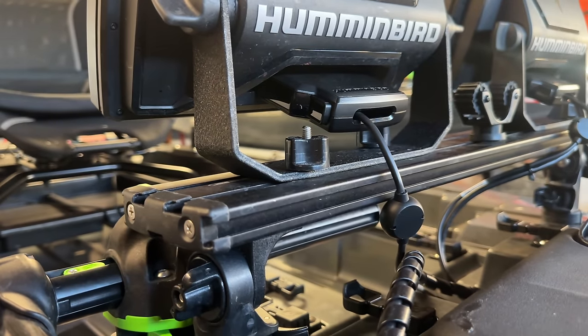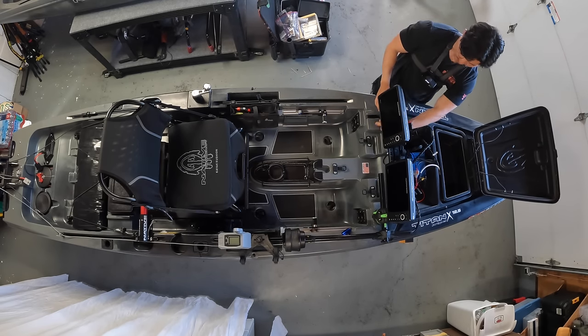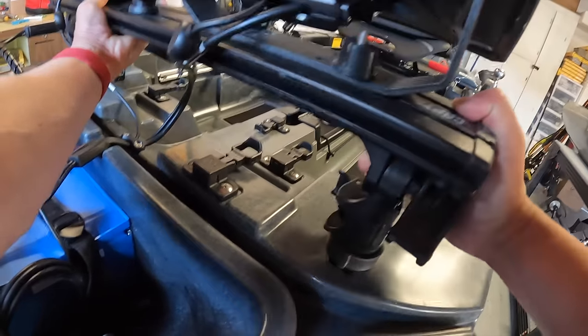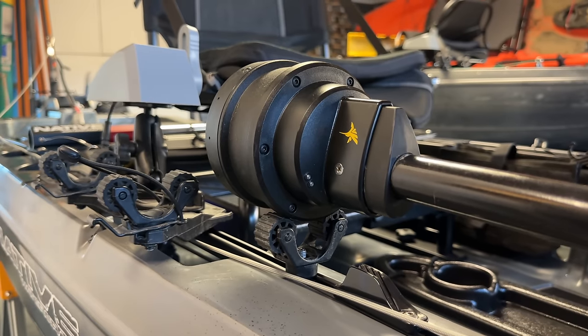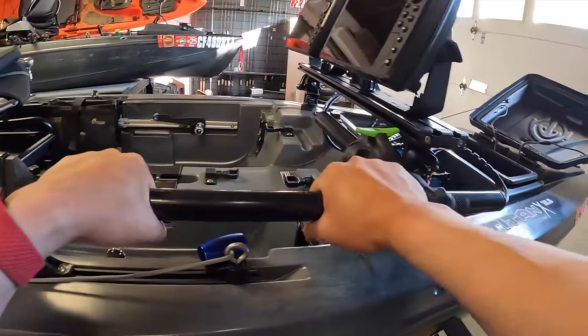So all I really had to order was extra wiring for the Humminbird graphs. And this guy right here is on the captain's bridge, which just pops out like so. You take this off and put it on the other boat, but it goes in just like that, nice and easy. And everything is right here. And then if we come to the other side, we've got the Mega 360 as well. So not only are we transitioning the graphs from boat to boat, but we can transition the Mega 360 as well.